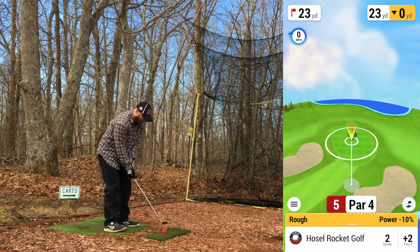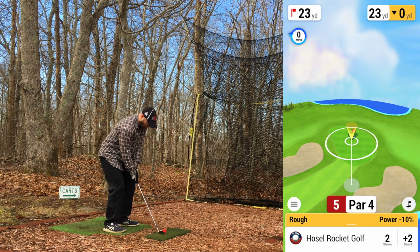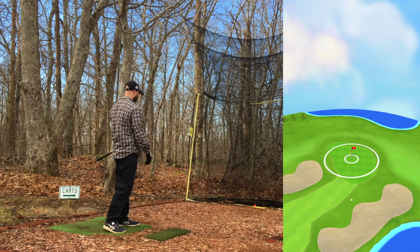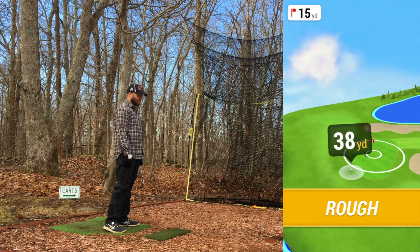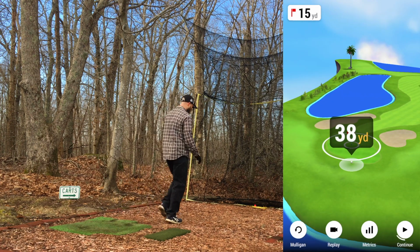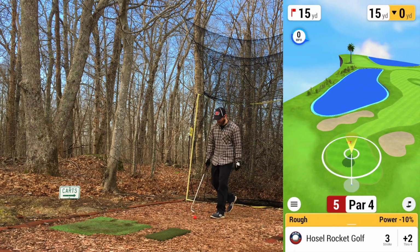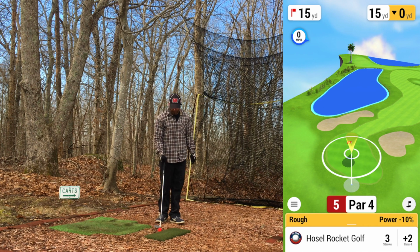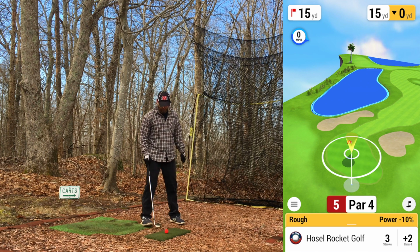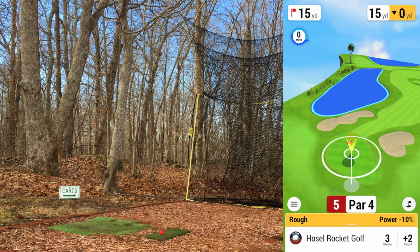Mail truck coming through. Oh boy. Get lucky or don't read. That might be off the back. Yep. Skull job. These shots are what I was worried about coming out here without having hit very many balls recently. These touch shots are not going to be great.